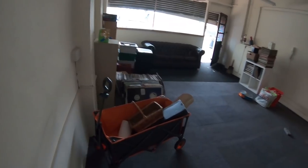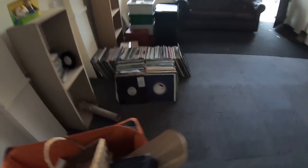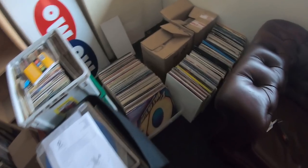Okay, we're back at the shop, and I've been moving stuff in, moving records in. So I'll show you what I've done so far. Last time you saw it, it was just like an empty shell, so I'll just come over here. Right, so records, got quite a lot of records there. I mean, this is nowhere near what I've got to bring over.